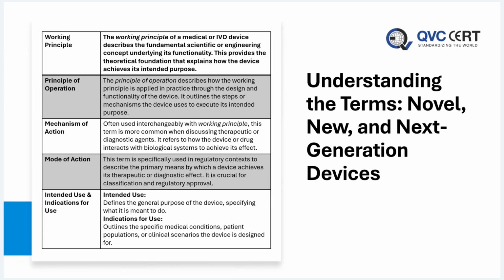But when we define its indications for use, then it is indicated for diabetic patients, right? So the medical condition is diabetes, and the patient population is the diabetic patients. So the words themselves define them all, right? The diabetic patients requiring regular glucose monitoring. So this is the complete indications for use.